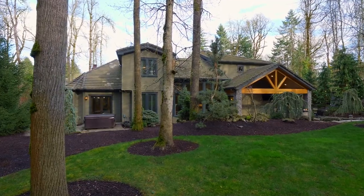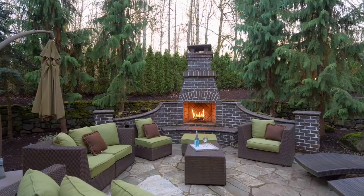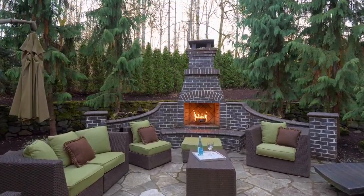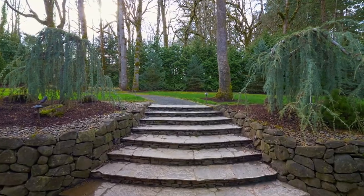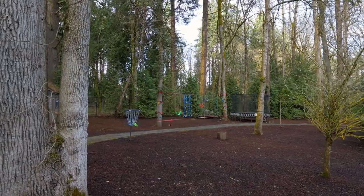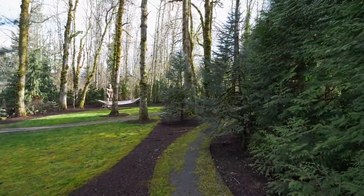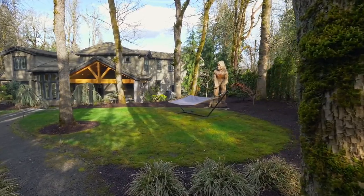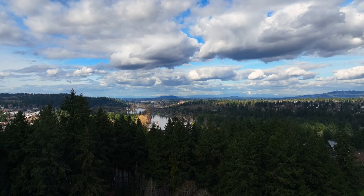Outside, the expansive 0.66-acre level lot offers mature landscaping, pathways, ample space for play and relaxation, and even a gate to Hillen Elementary School. The oversized three-car garage features custom built-ins.